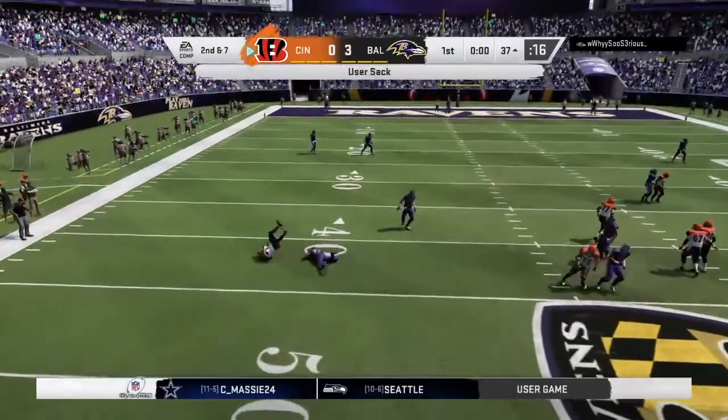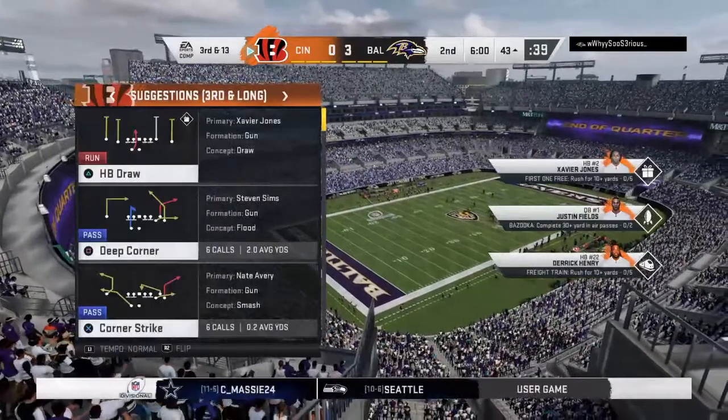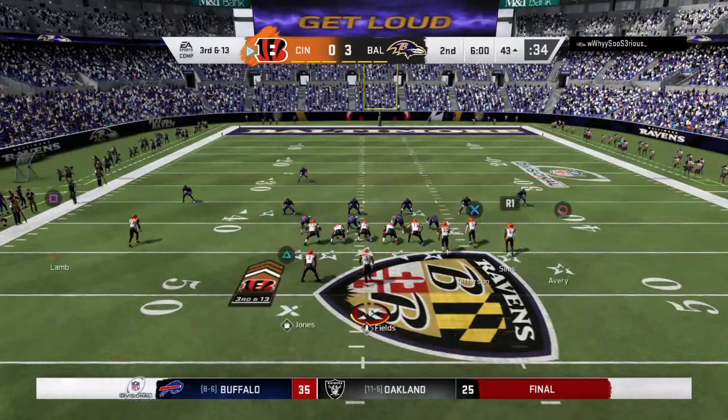You see, he is going to wind up losing yardage here, as that will take us to the end of the first quarter of play. 3-0 after 1 on EA Sports.